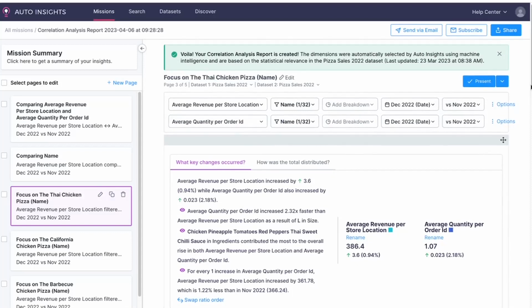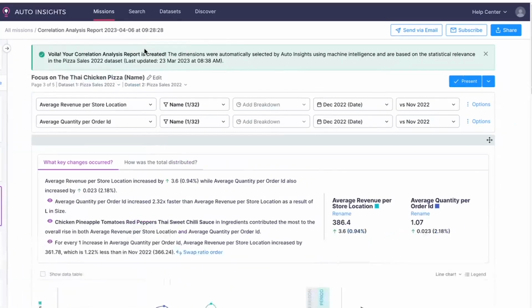Now, one more thing I'll point out is that if I owe this report on a recurring basis on Monday mornings and I want to avoid the Sunday scaries, Auto Insights makes it easy to send these reports over email and schedule them to send.